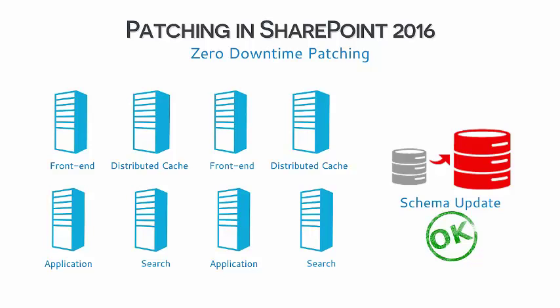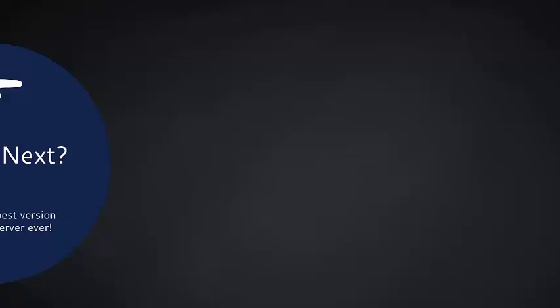So in theory, you could patch SharePoint during the day. If you can, doesn't mean you should. I still think you should do it off hours, but you could do it without your users realizing it. But you need to have an HA MinRole deployment.